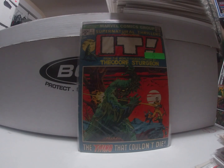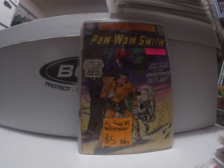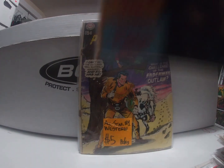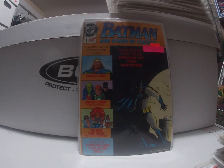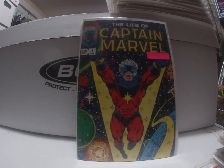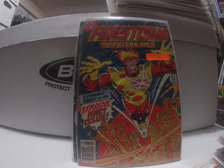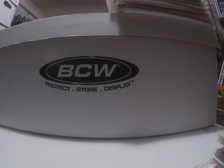Supernatural Thrillers featuring It, #1. Powwow Smith, All-Star Western, #1. Batman and Other DC Classics, #1. Quest Probe, featuring the Hulk, #1. The Life of Captain Marvel, #1. Cobra, #1. Firestorm Man, #1. Getting close to the end of this box. A few more stacks. What we got?